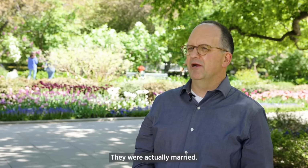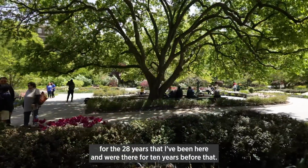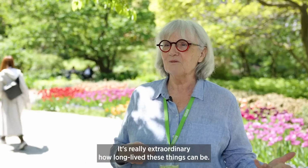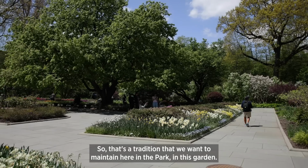They were actually married. A lot of the plants that you see here are plants that have been here for the 28 years that I've been here and were there for 10 years before that. It's really extraordinary how long-lived these things can be. So that's a tradition that we want to maintain here in the park, in this garden.